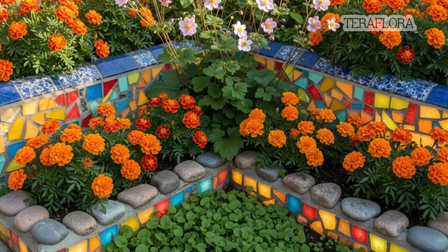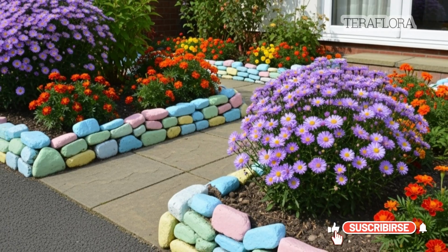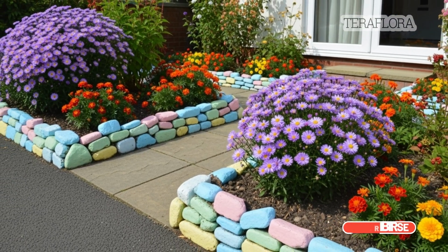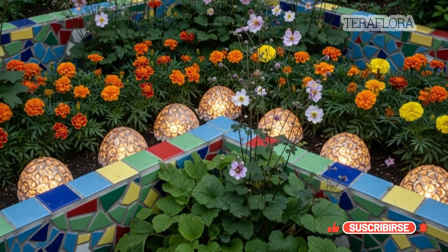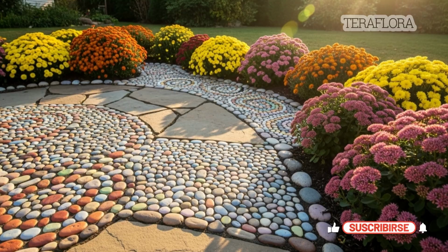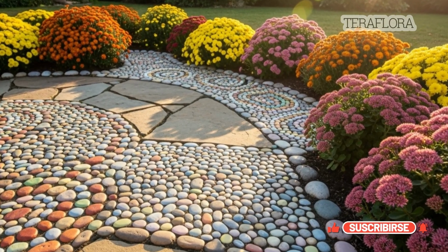She stops, kneels, and presses her palm against the stones. They are cool, grounding, steady. Around her, bees hum softly between chrysanthemums, and the scent of the earth rises, warm and comforting. In this small moment, she realizes that beauty is not bought. It is built, piece by piece, color by color, from what remains.